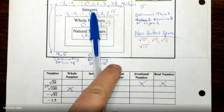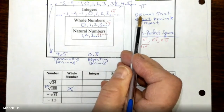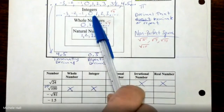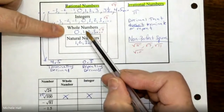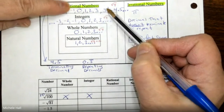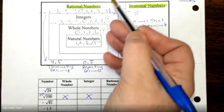Is 10 going to be in the integers? Yes, 0, 1, 2, 3 again, all the way to positive infinity. 10 is going to be in there. How about the rational numbers? Is 10 in the rational numbers? Once you find where it starts, it started here. It's going to work its way all the way up to real numbers. It's going to be in the wholes, the integers, the rationals, and the real. But listen, once you know where it starts, it's going to work its way all the way up.